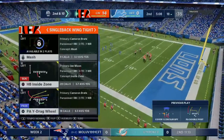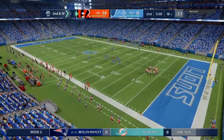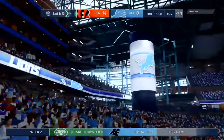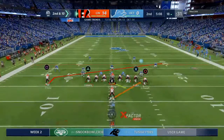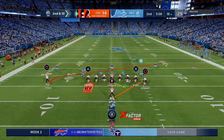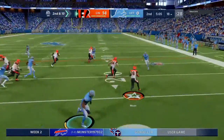Continue to run your offense, but don't back off at all. Don't start looking at the clock. Don't start thinking about, hey, just take care of the football. Keep attacking. Usually the best way to maintain control. So after the incompletion on 1st, now 2nd and 10. Now Joe Mixon.